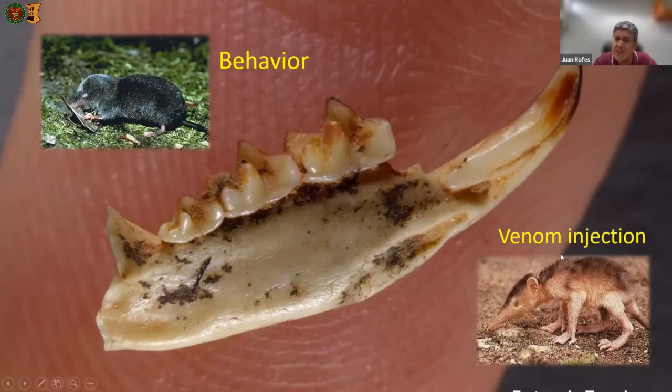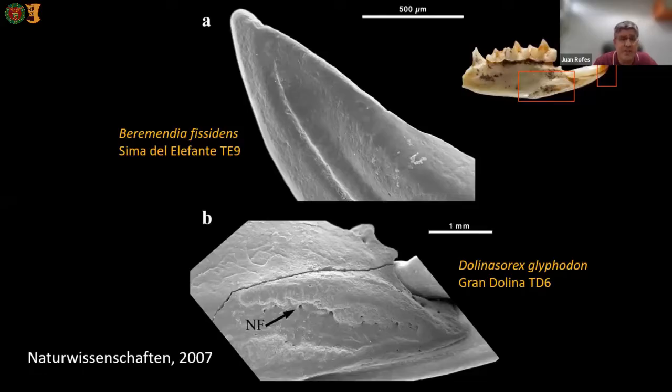And that the venomous injection apparatus was similar to that of an endangered species from Cuba and Haiti called Solenodon, or Almiquí locally, because they also have incisors with very deep grooves. Okay, so here with SEM pictures, we can even see the groove in all its glory.